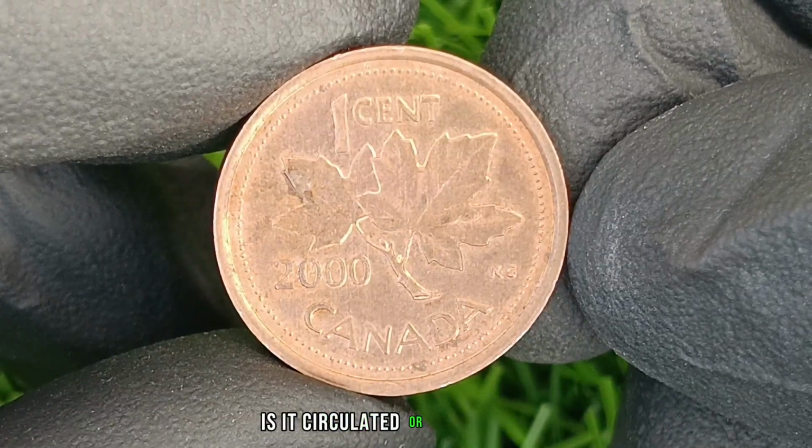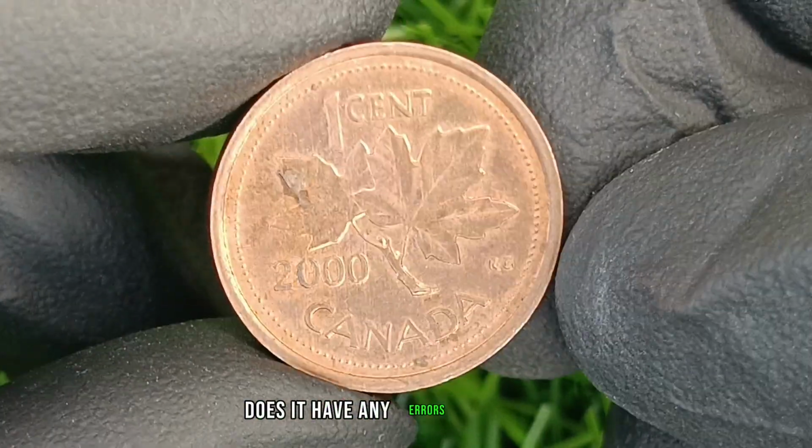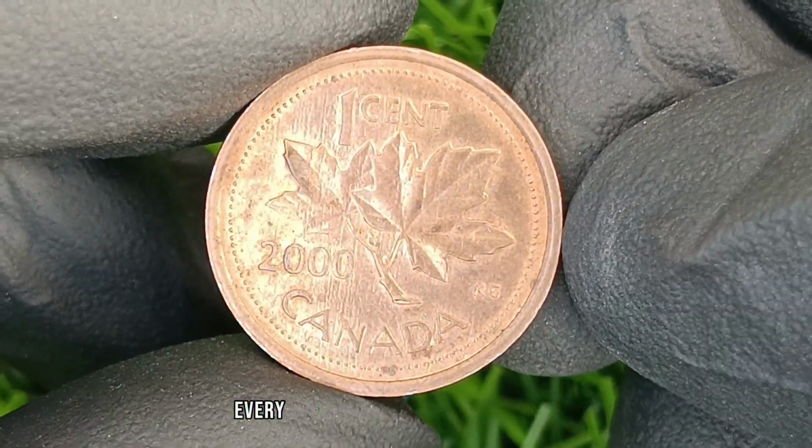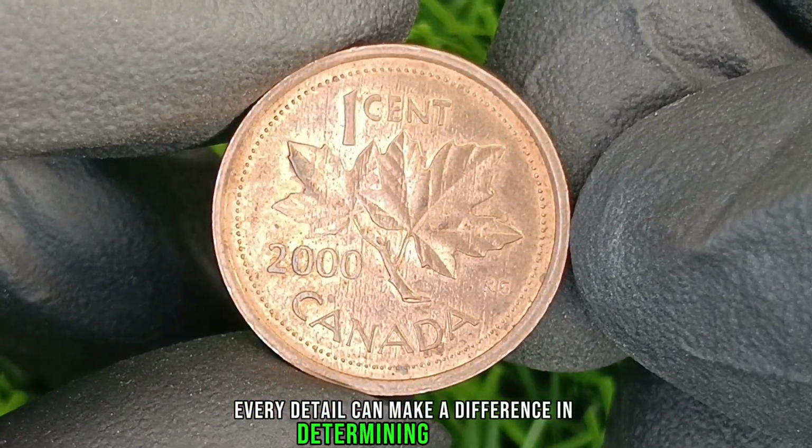Is it circulated or uncirculated? Does it have any errors or unusual markings? Is the shine still visible? Every detail can make a difference in determining its value.